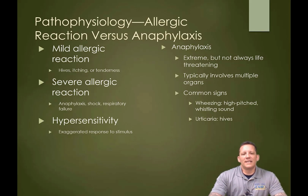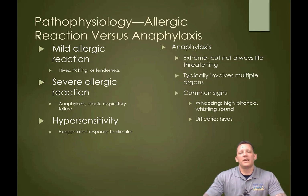Hypersensitivity is just the exaggerated response to the stimuli. And then really shifting gears, anaphylaxis again is the extreme response. It doesn't always have to be life-threatening, but it's going to involve multiple organs. So by definition, anaphylaxis is going to have some kind of respiratory component and some kind of cardiovascular component.